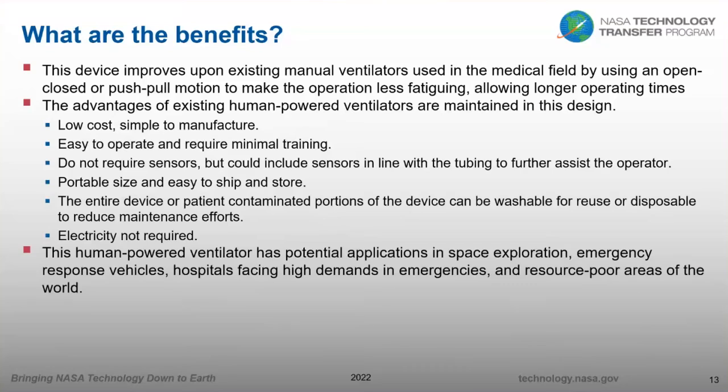So, for example, we think that this would have great applications in space exploration. So if this product were to become something readily available in the market, the space industry would probably be one of the customers as we look forward to longer duration missions to Mars and further beyond. This would be a product that would be of great interest to the space industry.